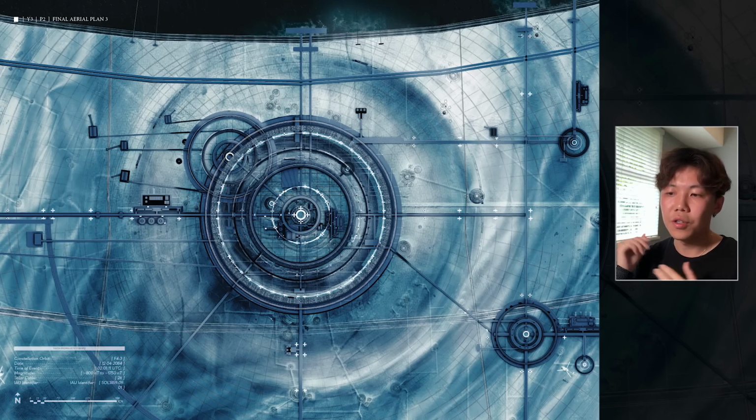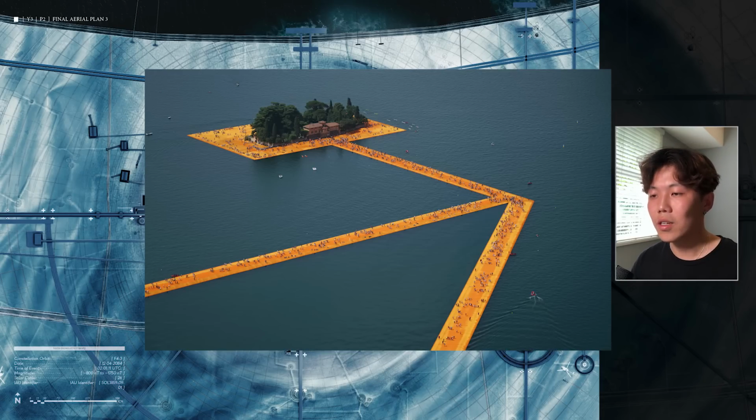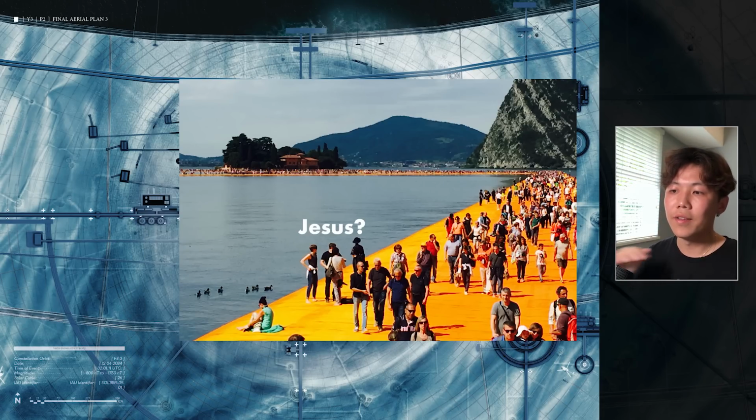So pontoons are these hollow plastic things, cubes. They don't have to be cubes. These hollow plastic things help float on the ocean and create a circulation for people to walk. A very good reference here is Christo and Jeanne-Claude, who did a lot of installations that allowed people to walk on water using pontoons and fabric.